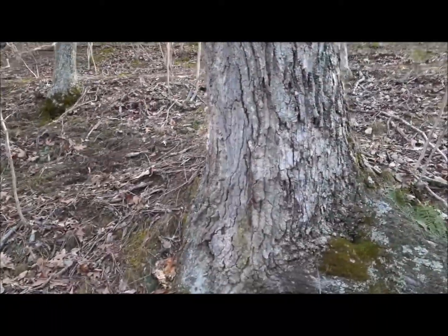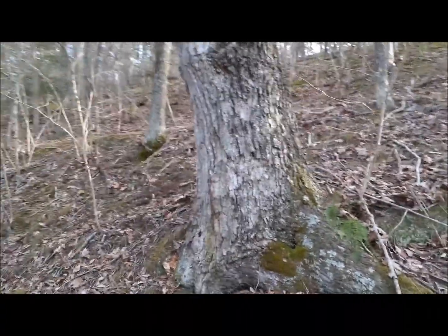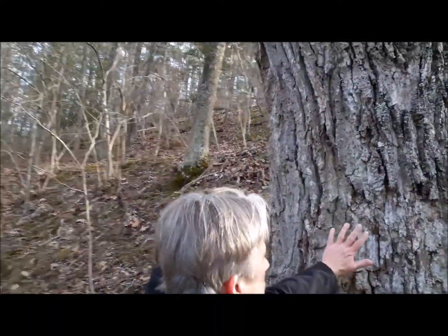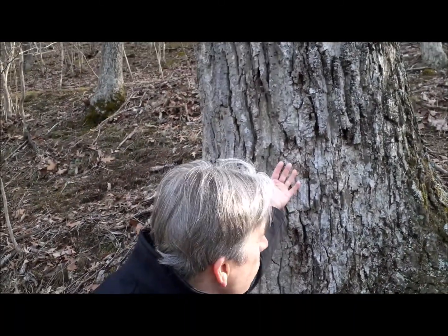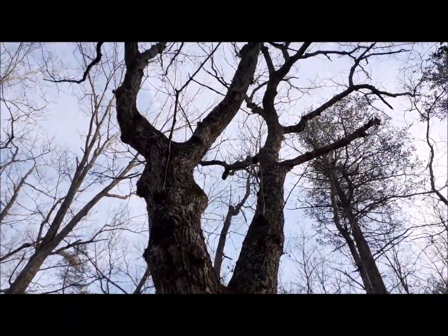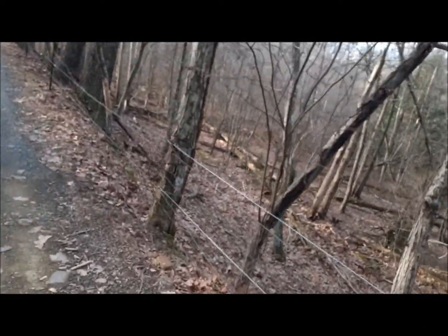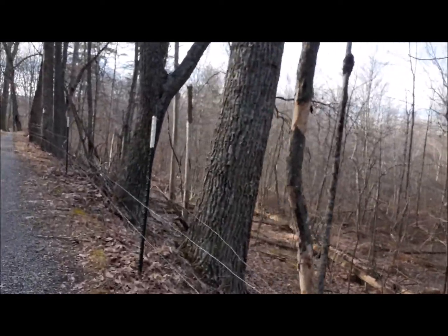old tree right here. Not sure how I can get you to see the scale of this tree. I'll put me in front of it, maybe that'll help. My hand might help. Let's see. So yeah, there we go. So it's not like a West Coast redwood, but here it's a very large, I don't know what you'd call it, a fence line tree. Of course, there's some more fence line trees. They're all pretty big compared to much of what you see.